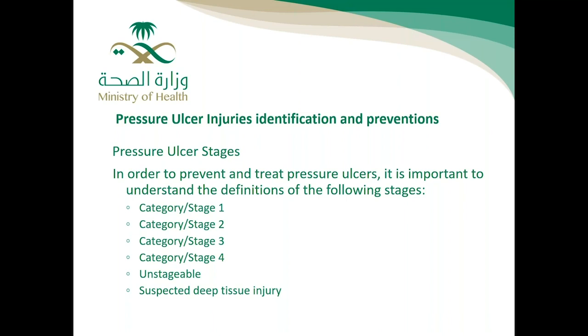Then stage 2, partial thickness skin loss of the dermis, presenting as a shallow, open ulcer with a red-pink wound bed, without slough, or an intact or open ruptured serum-filled blister. Stage 3, full thickness skin loss; subcutaneous fat may be visible, but bone, tendon, or muscle are not exposed. Slough may be present, but does not obscure the depth of tissue loss. Undermining and tunneling may be present, and the depth of stage 3 varies by anatomical location.